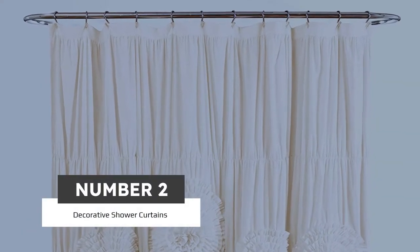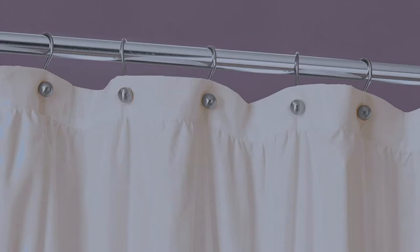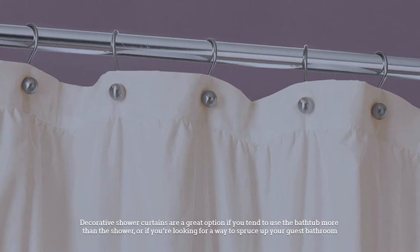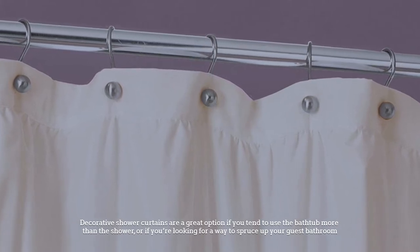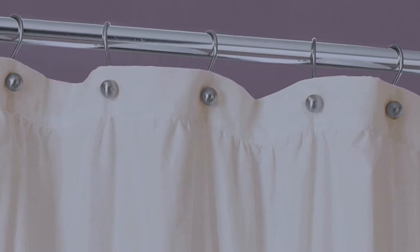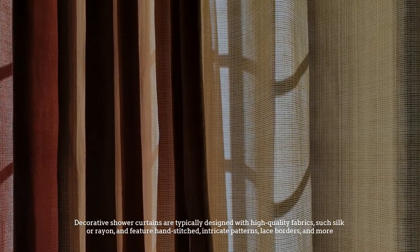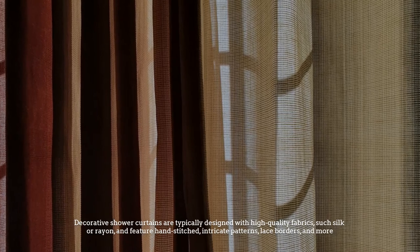Number 2. Decorative shower curtains. Decorative shower curtains are a great option if you tend to use the bathtub more frequently than the shower, or if you're looking for a way to spruce up your guest bathroom. Decorative shower curtains are typically designed with high-quality fabrics, such as faux silk or rayon, and feature hand-stitched embellishments, intricate patterns, lace borders, and more.